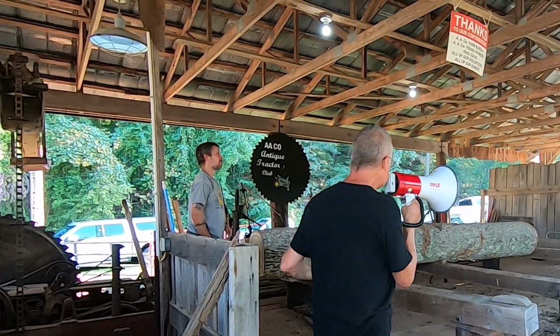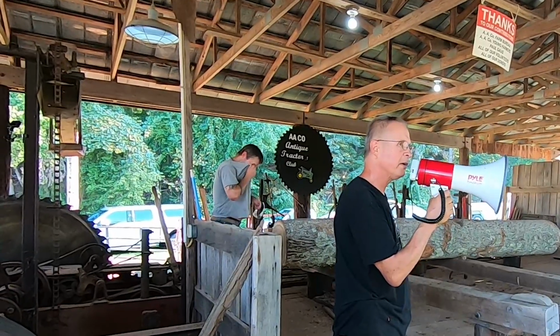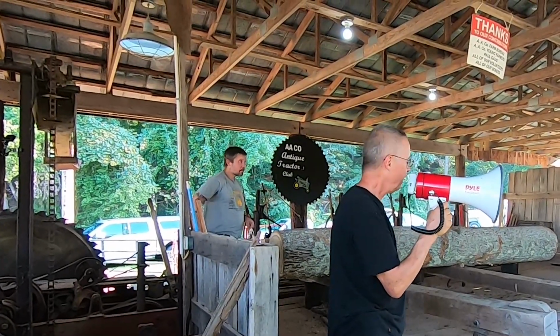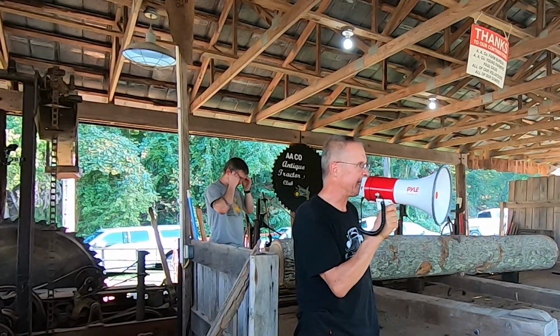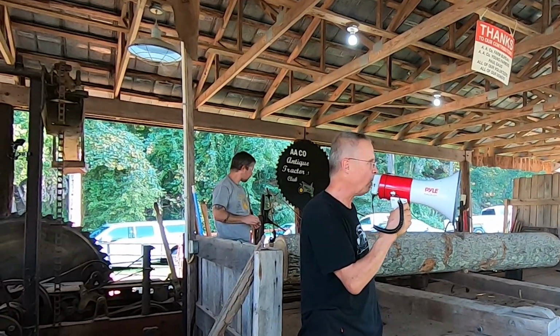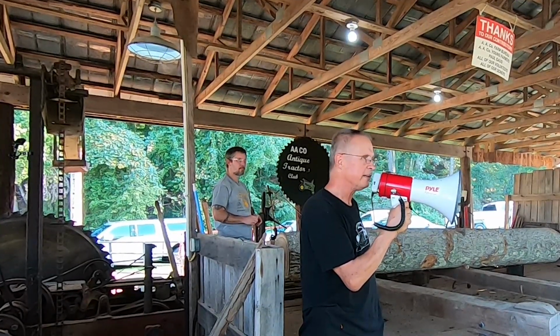But anyway, the Frick Sawmill here, the model 01, is a little bit bigger than the 00 we run up at Kinder Farm Park. It's powered by a General Motors engine. It's a diesel engine, a 471. What's unique about it is it's a supercharged diesel engine.